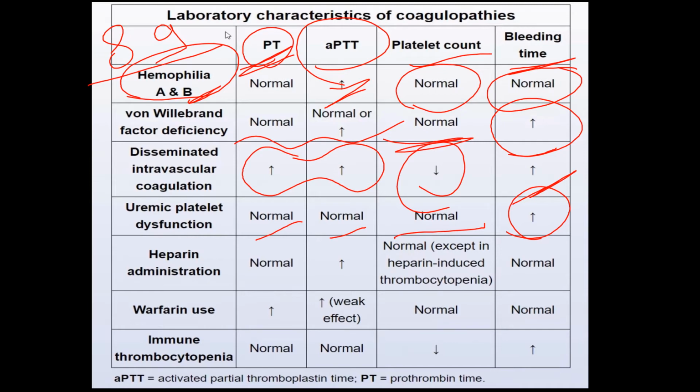Furthermore, uremic platelets synthesize less thromboxane A2, and the blood vessels in patients with uremia produce greater quantities of platelet inhibitory prostaglandin. And also the nitric oxide produced by the endothelial cells inhibits platelet function, prolonging the bleeding time.